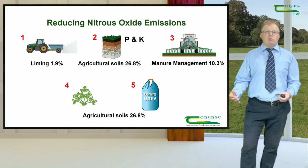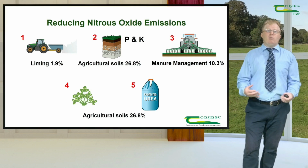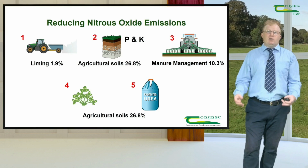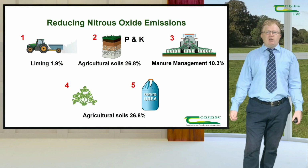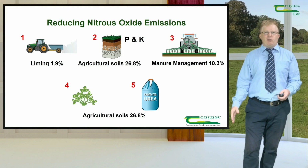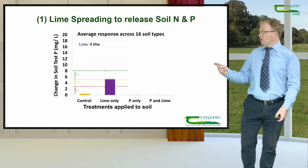I suppose first of all this morning I want to look at 5 different pathways. So number 1, we need to look at liming. Number 2, we need to look at improving our P and K, so that we can reduce the amount of chemical nitrogen we're using. We need to retain more of the nitrogen in our slurries. We need to grow our own nitrogen in clover. And whatever nitrogen we use after that, we need to change to a more environmentally friendly form of fertiliser in the form of protected urea. So first of all, we need to look at liming here.